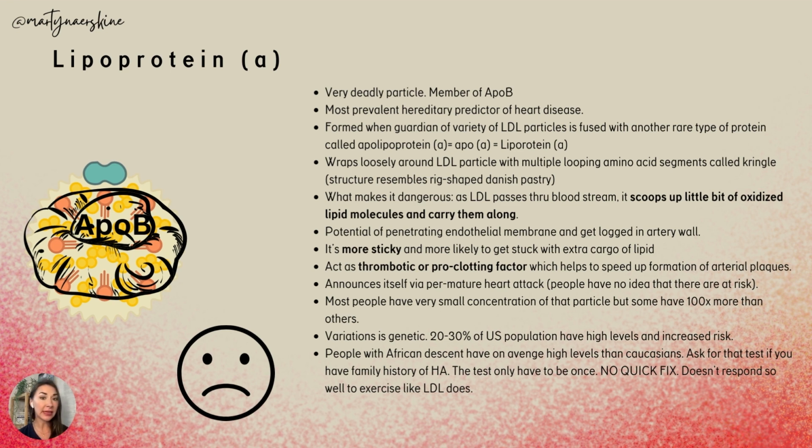That one is included in our Joy Wellness cardiac panel, if you're ever interested to test it, to see if you have a genetic predisposition to atherosclerosis. Unfortunately, there's not a quick fix for this one. It doesn't respond as well to exercise as LDL does, because other LDL molecules you can lower with a very intense cardiac workout mixed with weights. This one doesn't respond very well to diet or exercise.